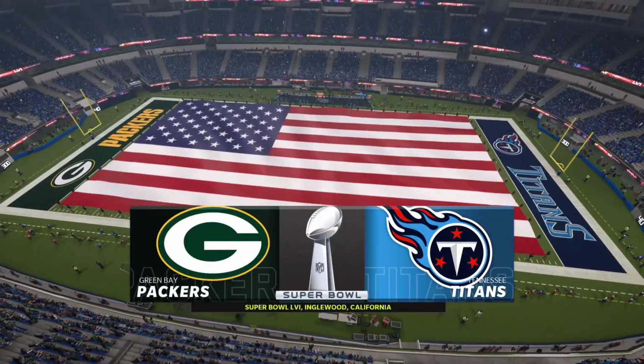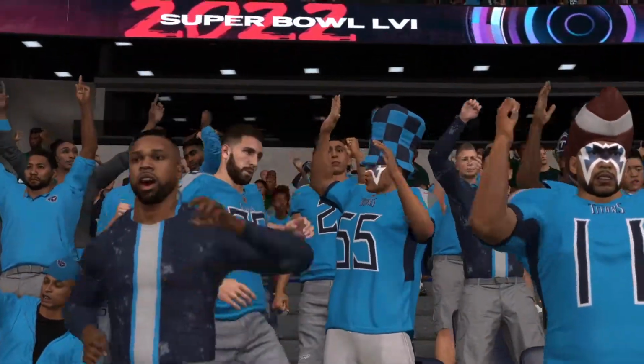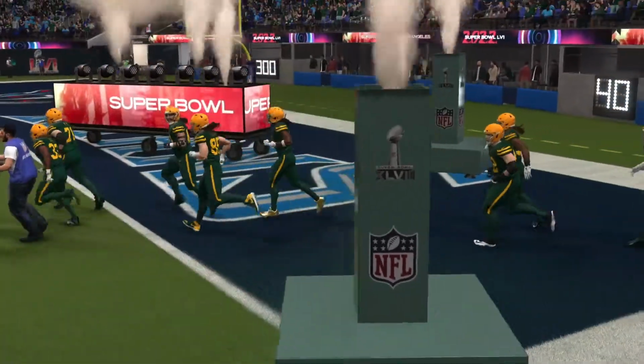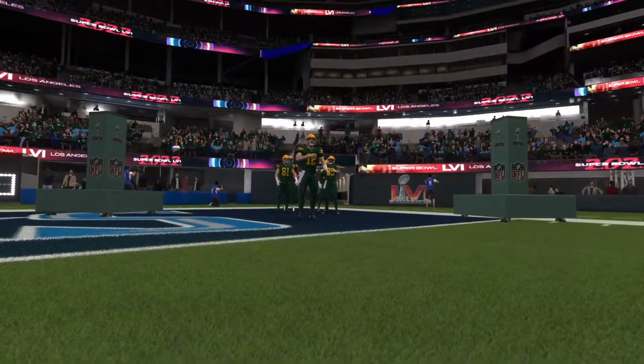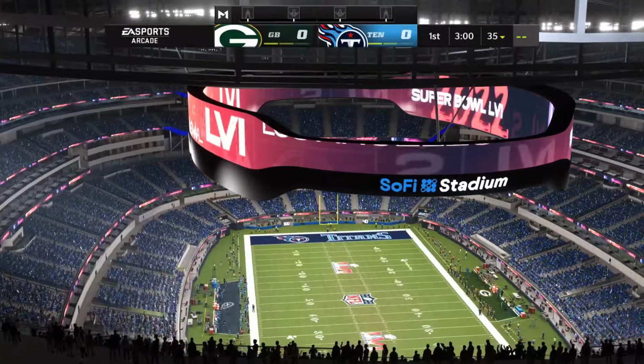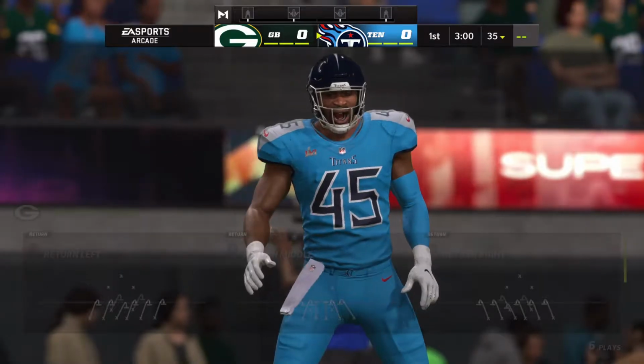Madden football is the home of Super Bowl 56. And this historic matchup is brought to you by EA Sports. It's the Packers and the Titans, and it's coming up next. EA Sports coverage of the National Football League is on the air. Tonight, it's all on the line.